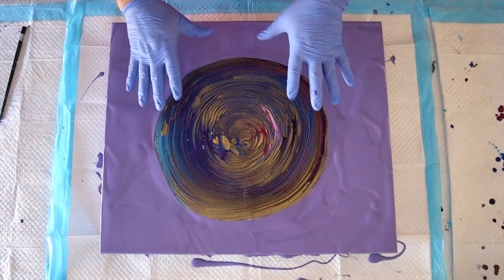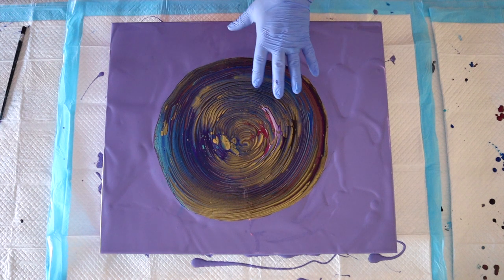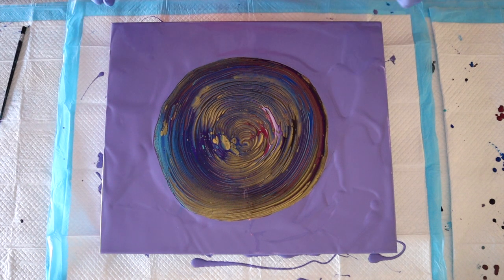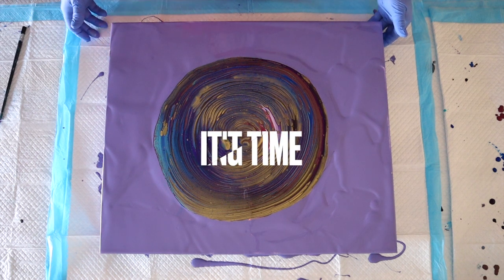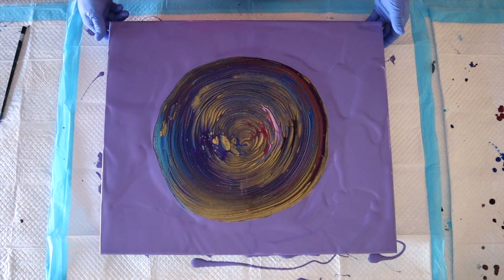Okay, guys, I got my composition down here. I was going to wreck this, but it's so interesting. I think I'm just going to leave it and stretch it out and see what happens. Bring it up. Yeah, I think that's a great idea, actually. All right, let's do this. It's tilting time. You almost forgot. You were so excited, big boy. Yes, let's tilt this one out.